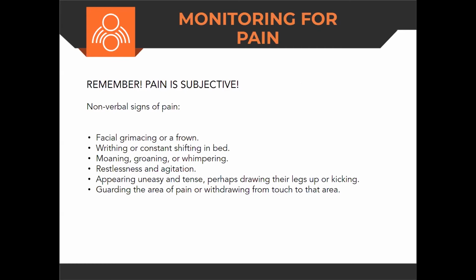For those of you who have loved ones or clients that are nonverbal, you have to pay attention to nonverbal signs of pain. That includes facial grimacing or a frown, writhing or constant shifting in bed, moaning, groaning, or whimpering, restlessness and agitation, appearing uneasy and tense, perhaps drawing their legs up or kicking, guarding the area of pain or withdrawing from touch to that area, especially clients who have ports or who are post-op, or from having a stone or having passed a stone. We have to pay attention to those signs of pain so that we can make sure they're comfortable on a day-to-day basis.